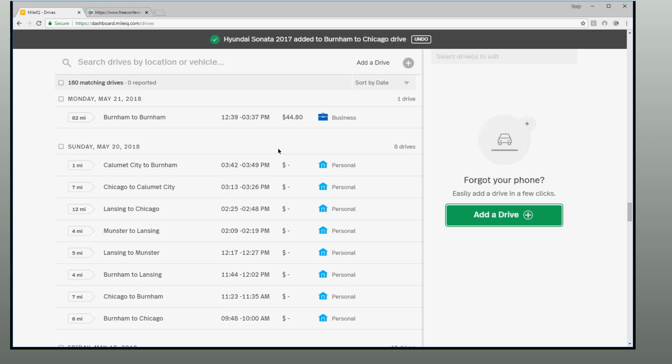So you want to use technology to assist you. Every appointment that I have goes right into my Google Calendar. Now, the things that don't go into my Google Calendar would be my trips to the store or to the post office or to make a bank deposit. So those are the drives that I need to make sure on a weekly basis that I am documenting.